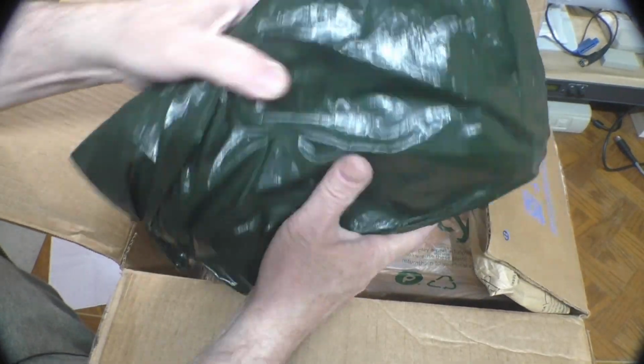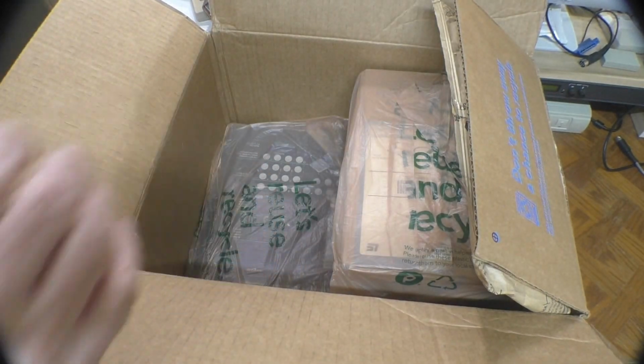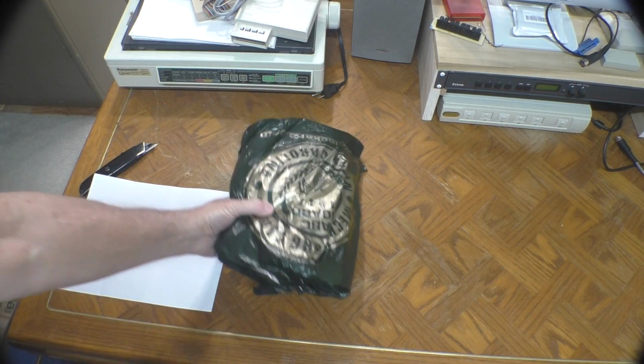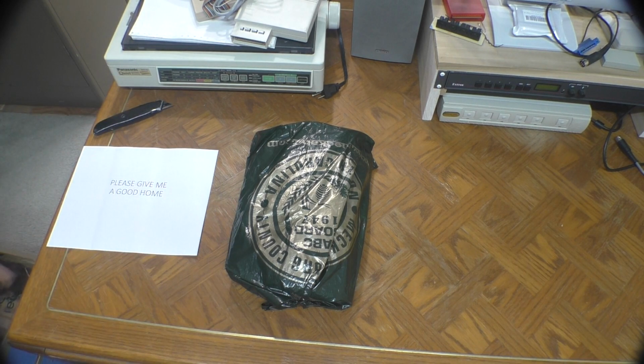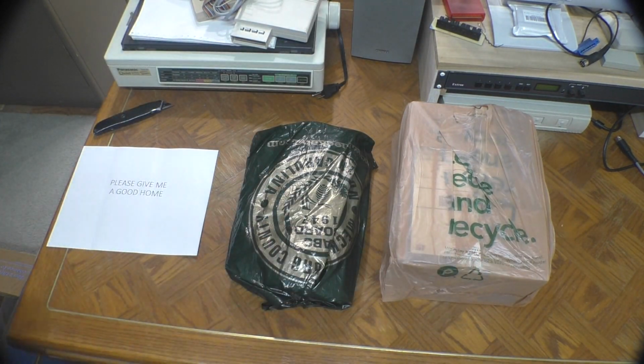Okay, there's something here which is kind of squishy feeling. I think I'll set this big box on the floor and transfer everything to the table. Okay, we have the squishy feeling bag. And box in a bag. Oh my.